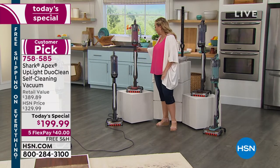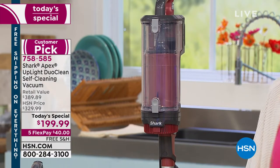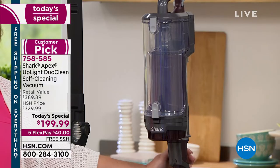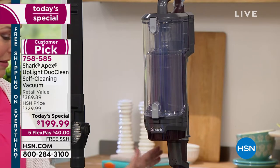This is the rosewood, which I think is really cool to have the vacuum. I think this is kind of like a retro feel to it. I love that. And then the magenta, which is more like a plum color. If you love purple, that's my husband's favorite color. This is kind of cool, this deep plum.